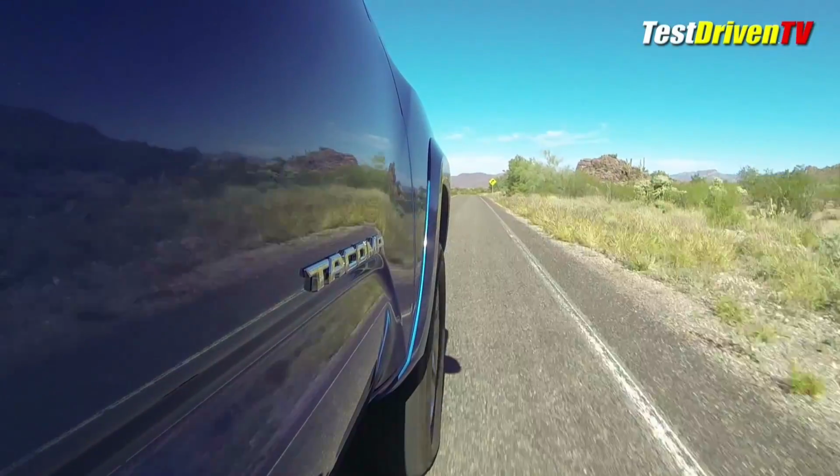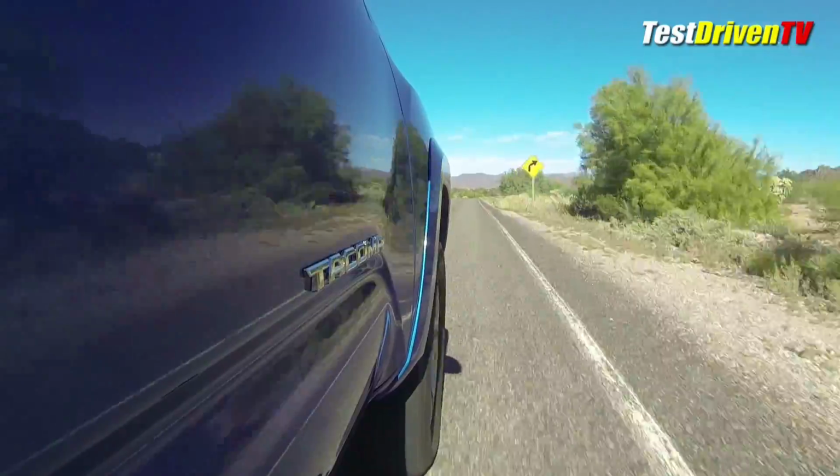Well, I have to hand it to Toyota. Putting this 3.5-liter engine in here with this new 6-speed automatic is a dramatic improvement over the old 4-liter, and that's because this is more refined. It's a little bit quieter, and even though the power isn't as much as the GMC and Chevrolet twins offer, it is more power than before.